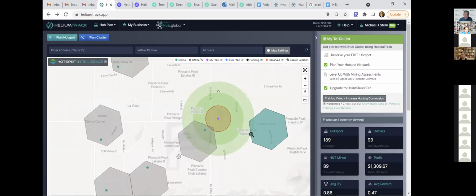So let's take a look at what's going on here. Here's the planned hotspot. There's a unit here that's in the inner sweet spot. And then this is actually my unit right here, which is part of the outer sweet spot. So there's two units within the area that this unit would very likely be able to communicate with.